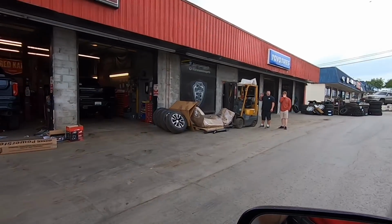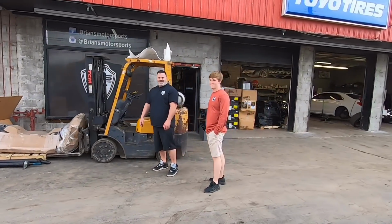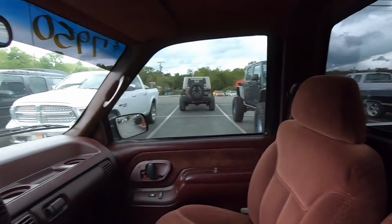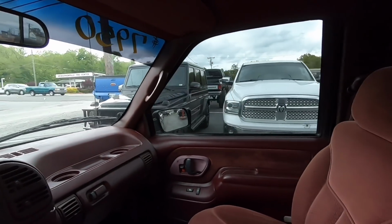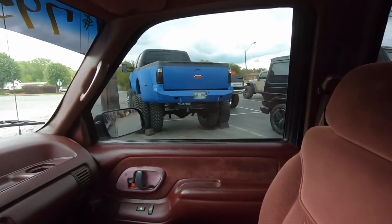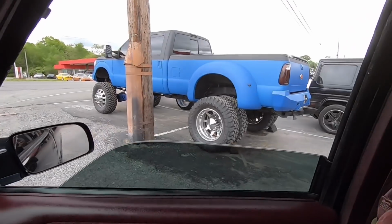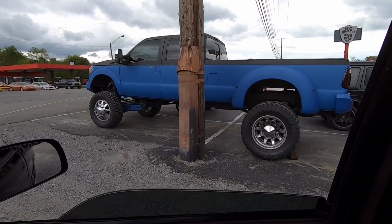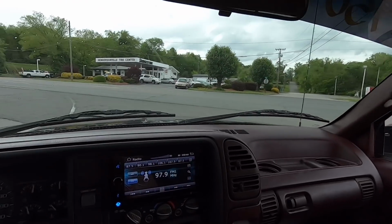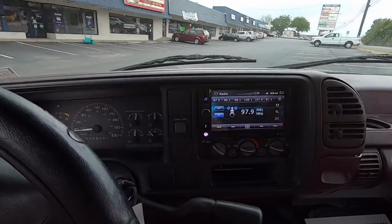Got their bays full. There's a Rhino right there. They got lifted Jeeps down here. Oh, Benz. Look at that truck. That thing is ridiculous. Yeah, they're always lifting something or working on something down here. So I like to cruise through and just see what they're doing.